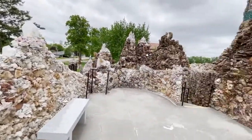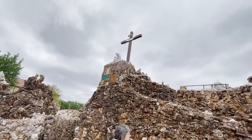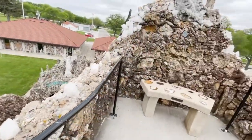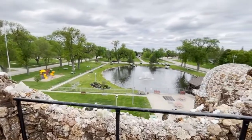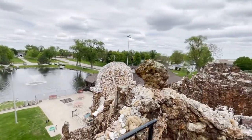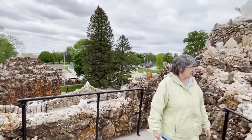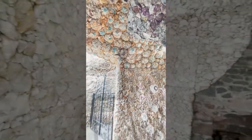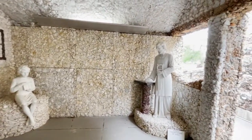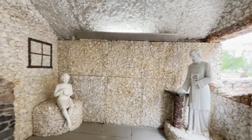One of the upper levels. This is the highest level. I was going to do some drone footage, but I don't think I need to now. I'm already up here. Nice, but completely unrealistic, of course, but all quartz.